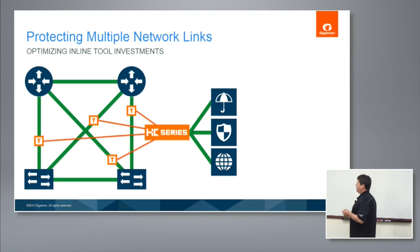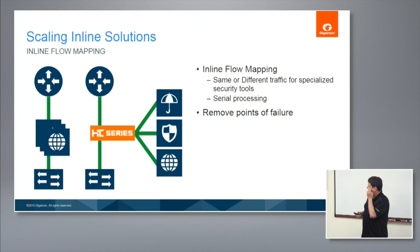So I mentioned removing points of failure. And that really allows you now, you can imagine now it can scale out to any number of different types of solutions for inline security.